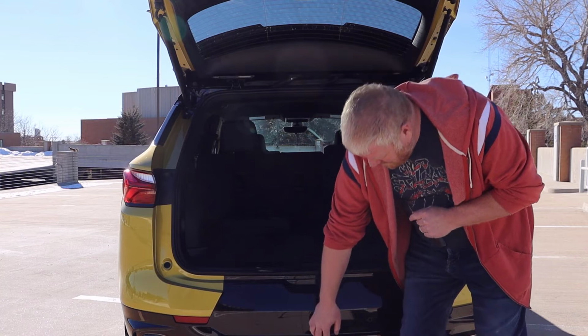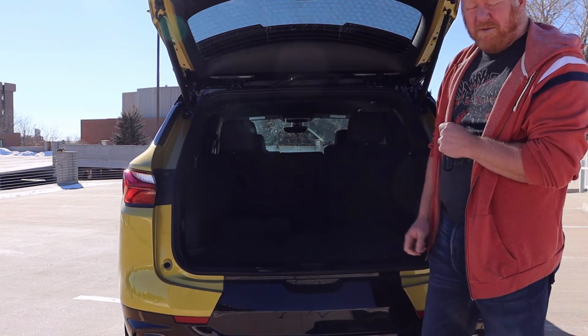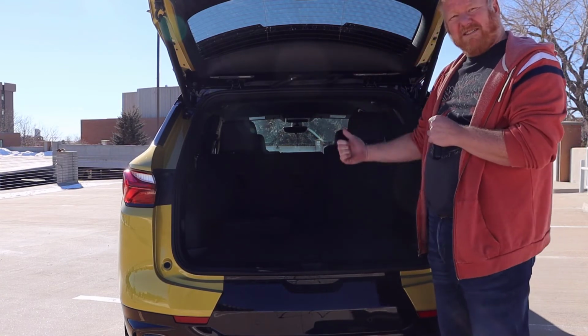Oh, and the tow hitch. Down here, underneath this cover, is the tow hitch receiver. So, all right, let's get inside.